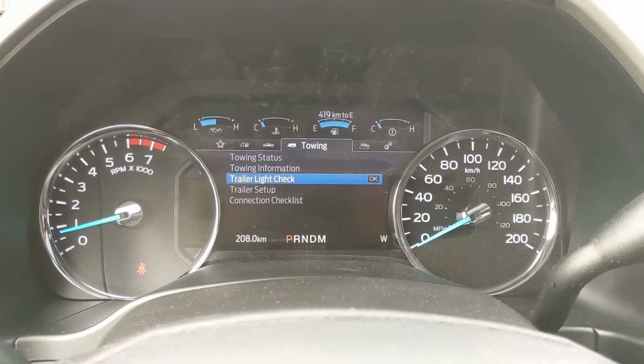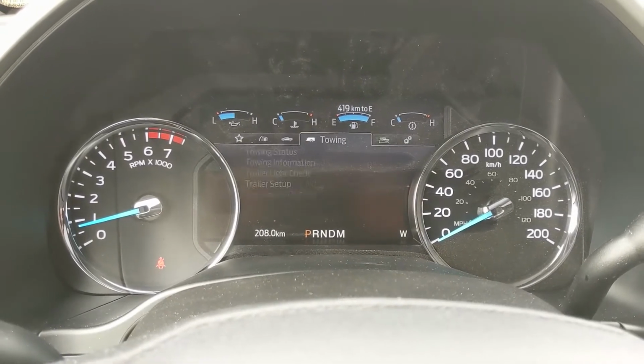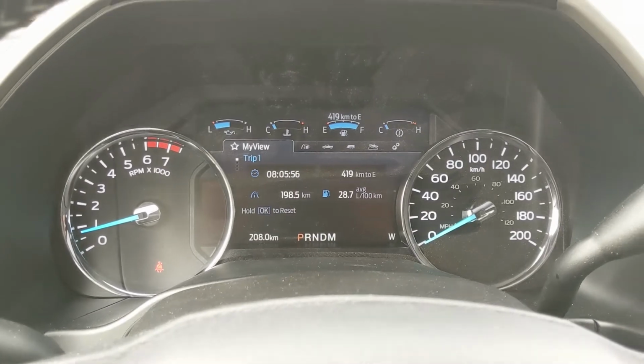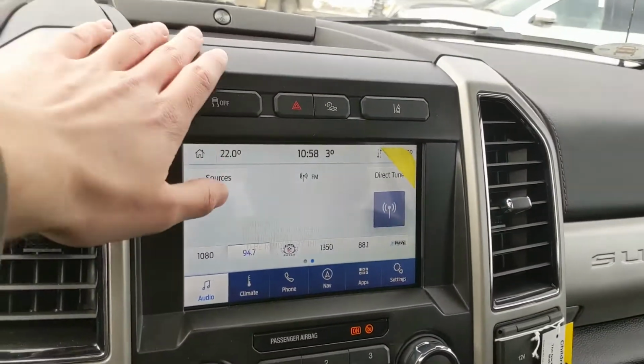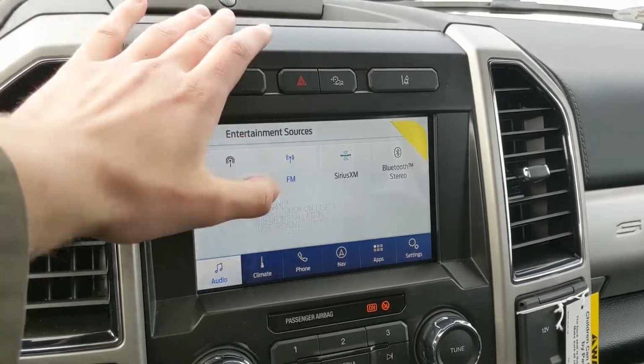And then you can also go into your towing status and information, your off-road status, and settings for your screen, and some other features around your vehicle. You also have My View, which is a sort of favorite screen for any of those subcategories for ease of access. But then moving on to your center infotainment screen, which is radio, Sirius and Bluetooth, so you do have some options there for whatever you want to listen to.